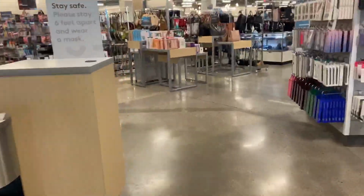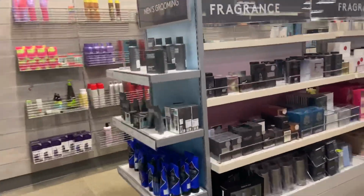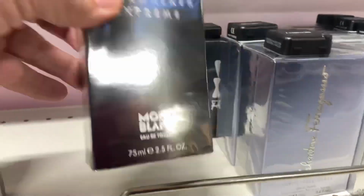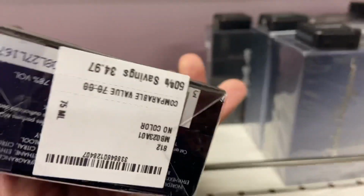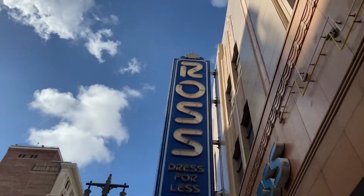what I saw next. I was going into Nordstrom Rack and I went to the men's fragrances. I saw the Montblanc fragrances, pushed a few aside, and I saw the last remaining Montblanc Starwalker Extreme for $34.97. Then I decided to go to Ross.